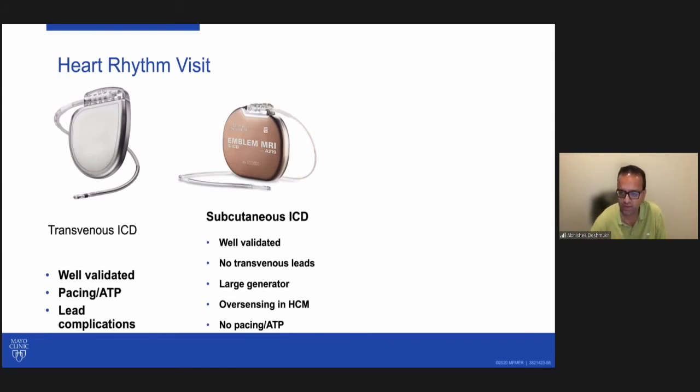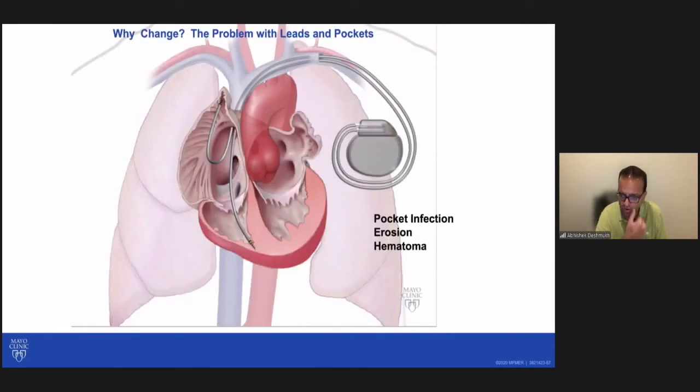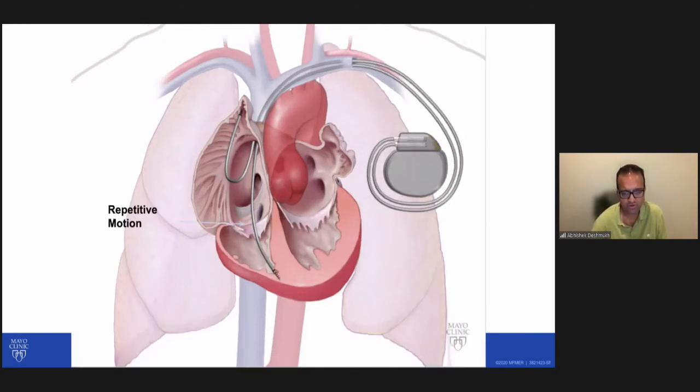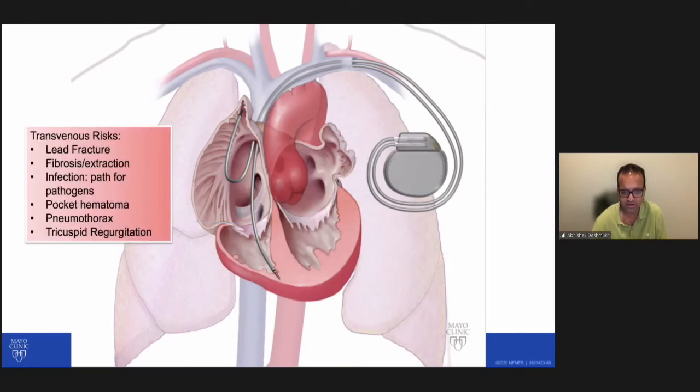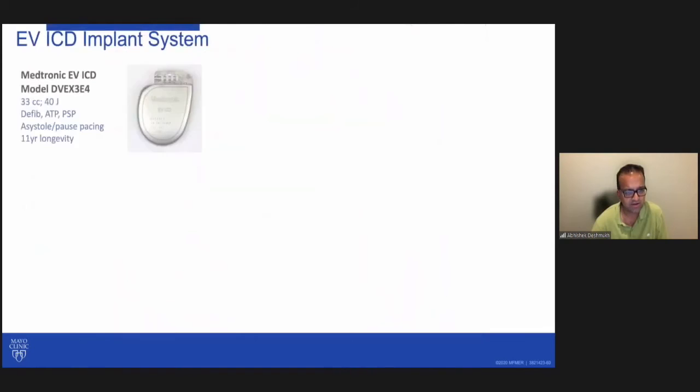And nowadays, there is a new extravascular ICD, the EV ICD, where again there is no transvenous lead, which is the main advantage. It has the function of pacing and anti-tachycardia pacing. Size is similar to the traditional transvenous ICD, and it has a longer battery life. Again, this is part of a trial at this point. So we all know with conventional devices there's a risk of pocket infection, erosion, and hematoma. Repetitive movement of the lead causes trauma to the leads, and that causes fracture, fibrosis, difficult extraction, etc.